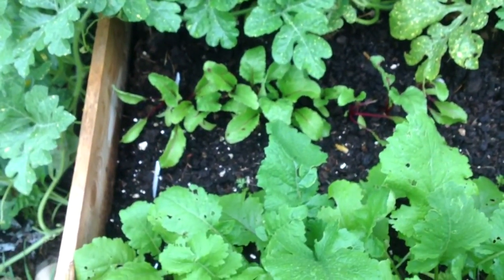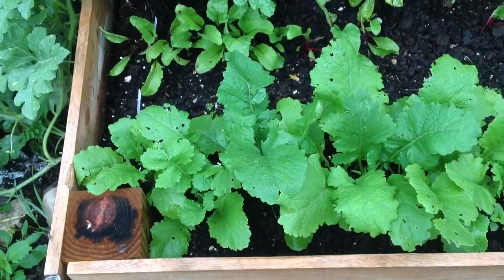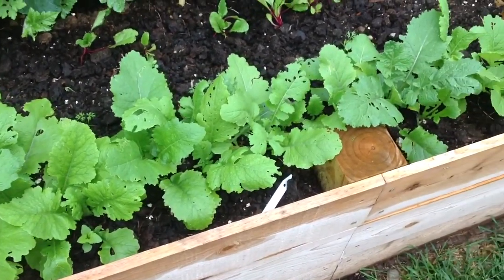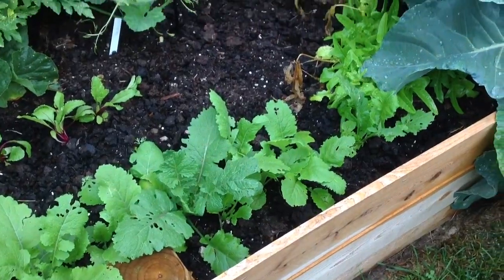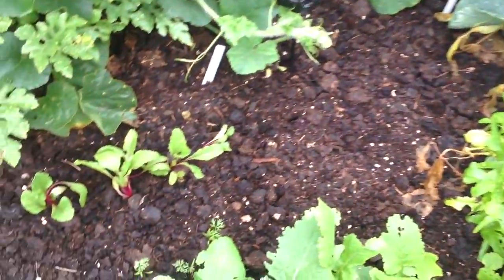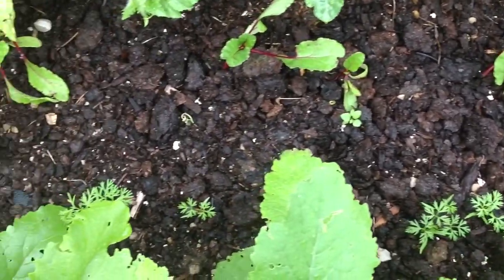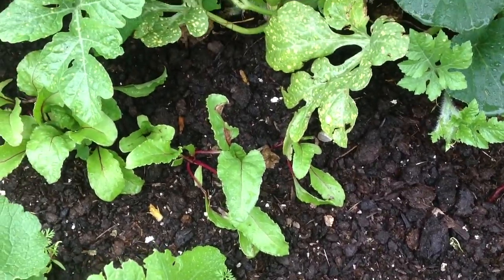But if you look down here, you see our beets are starting to come in nicely, and our turnips are doing absolutely fantastic. Something looks like they're eating them, but they're still growing like gangbusters, so I'm good with that. And carrots are still, hey, who knows? Who knows what's going to happen with these carrots? But at least the beets are doing well, and so I've got no complaints there.